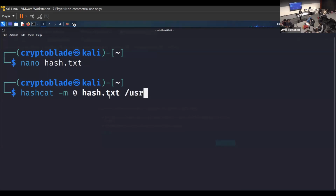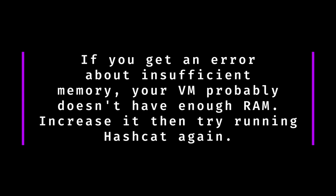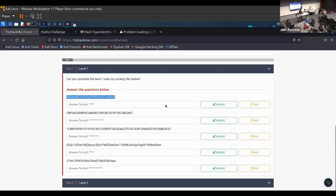Hash.txt, and back to our favorite, user share wordlists rockyou.txt, and we let it run. That gives us our password. Like I said, we can now laugh at everyone. This password was easy. So now we go back into the challenge, this one.